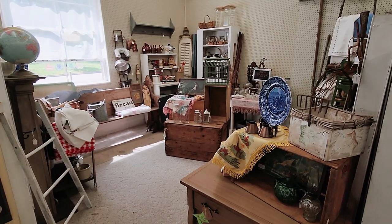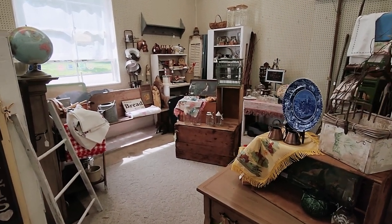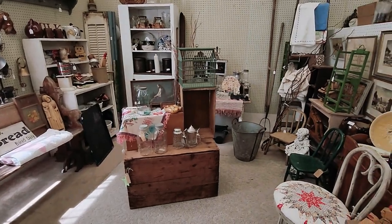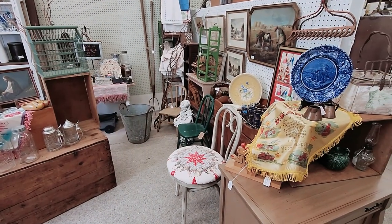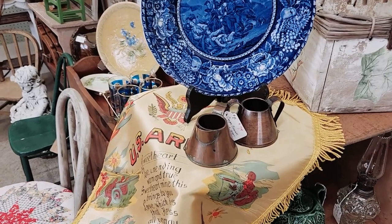So this booth has to be my absolute favorite in the entire store. Of course, I have to put my own booth aside when I'm making that judgment, but the lady who runs this, she has such a good eye. This booth is located just to your left when you walk in the front doors, and it's in the front left corner of the booth. I always find things here, even if I don't end up purchasing anything, I always find things that I really love.